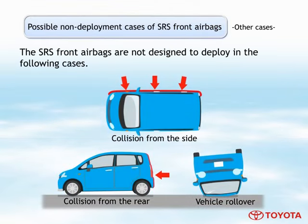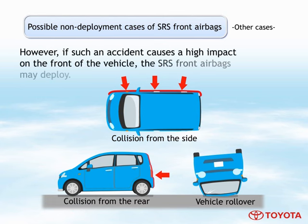The SRS front airbags are not designed to deploy in a side or rear impact collision or an overturn of the vehicle. However, if such an accident causes a high impact on the front of the vehicle, the SRS front airbags may deploy.